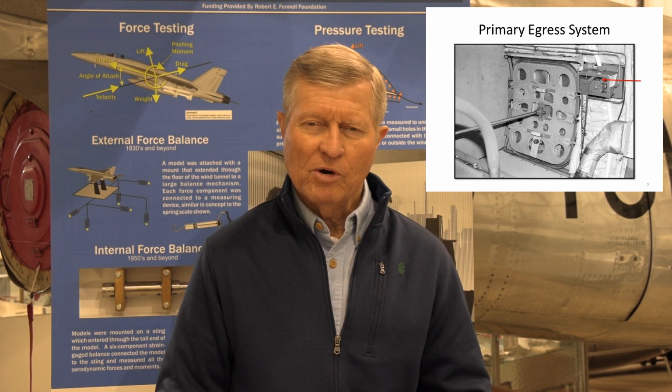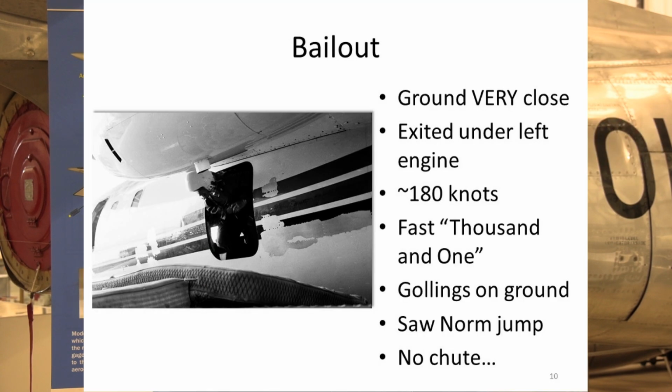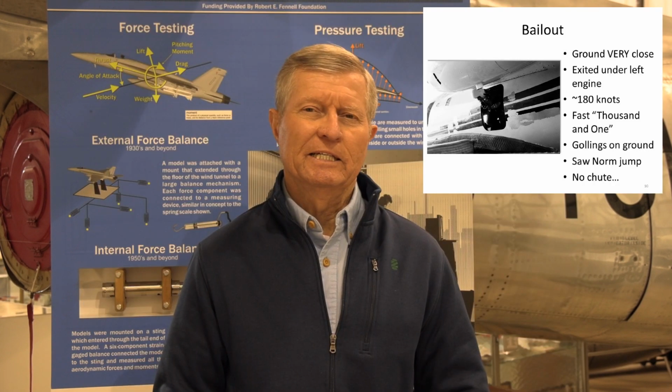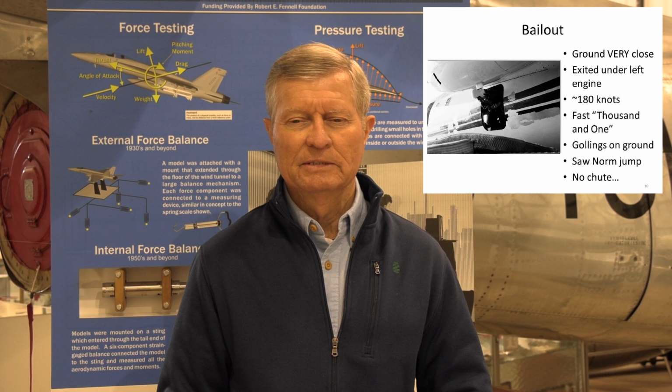I was in a duck walk position, crouched in that open doorway, and I could not believe how close the ground was. The sagebrush was going by right smartly. I didn't think I had enough room to even get a good chute. So I immediately rolled shoulder first out into that blast, and was hit by about 180 knot wind there.